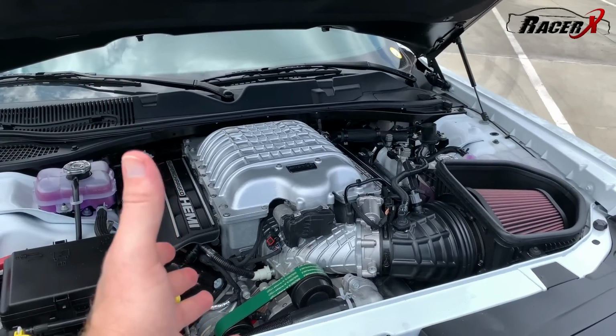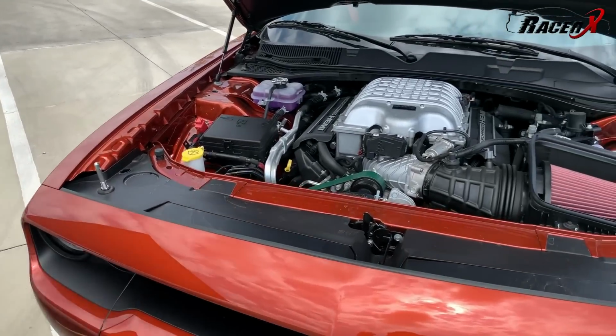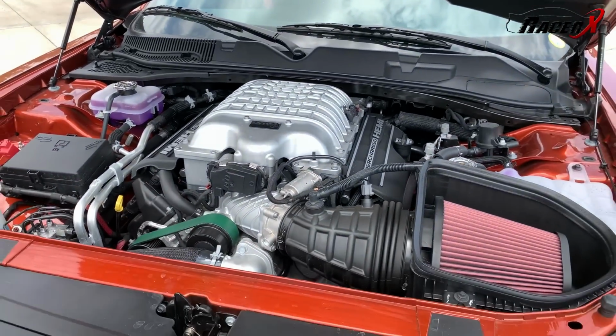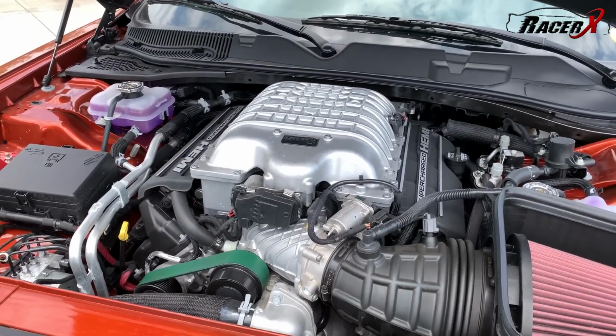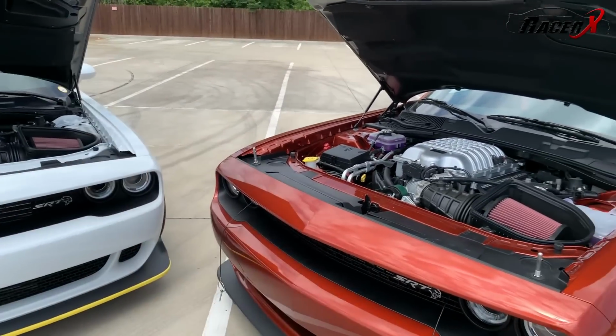In this particular one, the Redeye, 797 horsepower, and due to a little bit different engine calibration, this one is basically exact same motor, exact same blower, intake, all that kind of stuff. A little bit different tune on this one, makes 807 horsepower. So a 10 horsepower difference between obviously the Redeye and the Superstock.